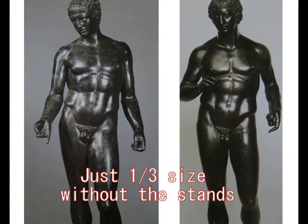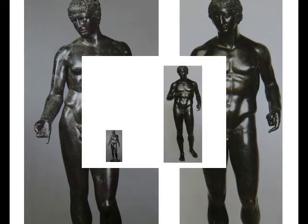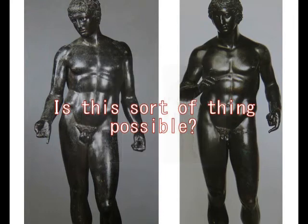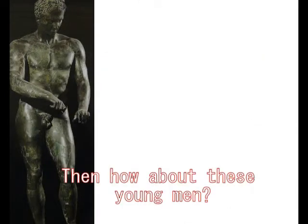That is just one third the size, without the stand. So the left one is standing on the stand. Is this sort of possible? Oh, can you do that? No one can do that without any sort of computers or a 3D CAD system.